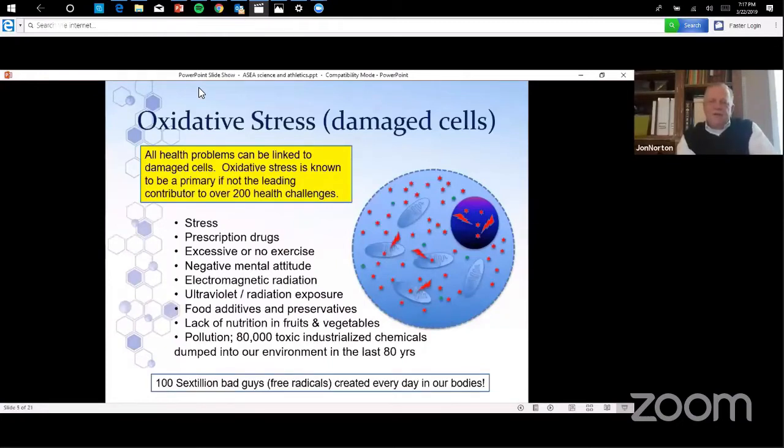So a lack of nutrition causes oxidative stress, and they say that over the last 80 years, there have been over 80,000 toxic industrialized chemicals poured into our environment. So we're struggling with that. We're trying to survive it, and I read an article that said that we're exposed to more pollutants in 15 minutes than our great-great-grandfathers were in their entire lifetimes. So we're up against the wall with all the things that we're struggling with.